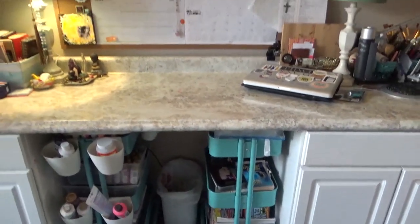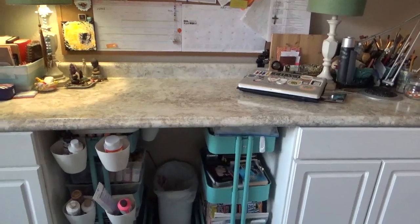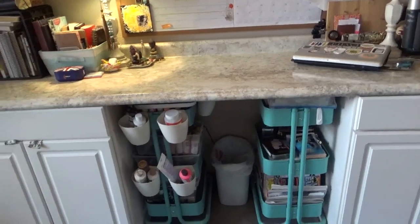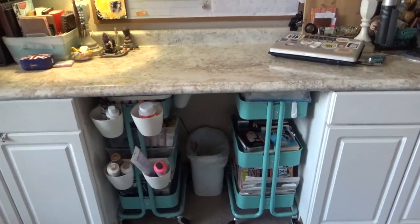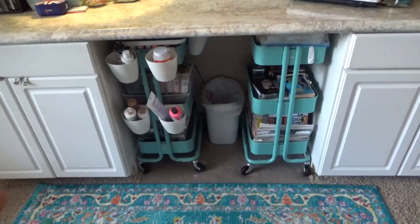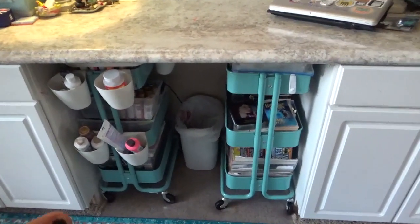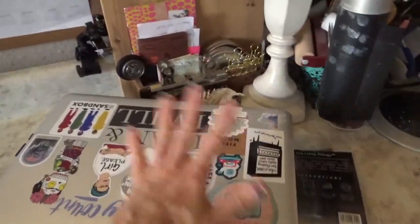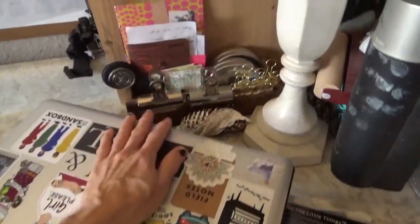When I do any of my art, I stand to work. It's just what I'm used to. It's what I'm most comfortable doing. I like being able to move around. And so I don't have the chair over here whenever I'm working. But if I'm at my laptops, that's where it sits.